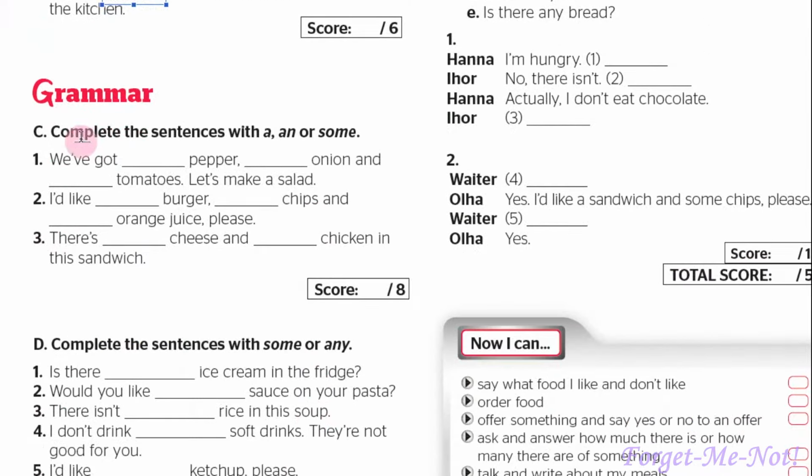Переходимо до grammar. Complete the sentences with a, an, or some. We've got a pepper, an onion, and some tomatoes. Слово some вживається як зі злічувальними іменниками в множині, так і з незлічувальними іменниками. Let's make a salad. I'd like a burger, some chips, and some orange juice, please. Ми можемо сказати і an orange juice, будемо мати на увазі, що склянку, наприклад, або порцію. Окей, далі. There is some cheese and some chicken in this sandwich. Тут якась кількість сиру and some chicken, якась кількість курятини у цьому бутерброді.